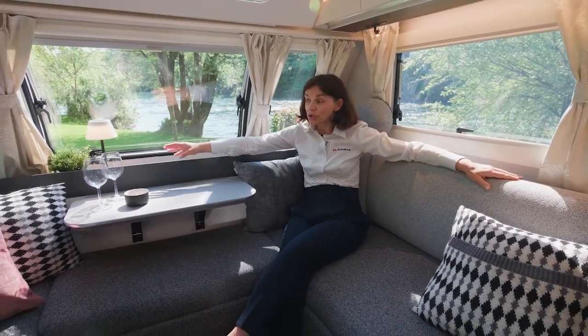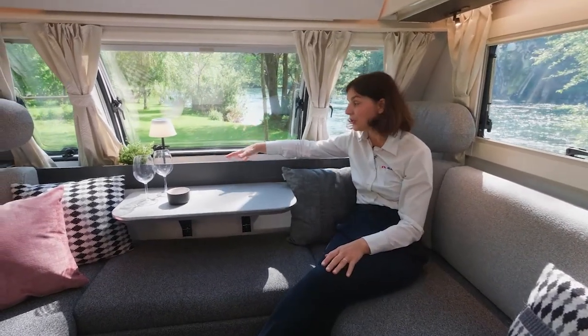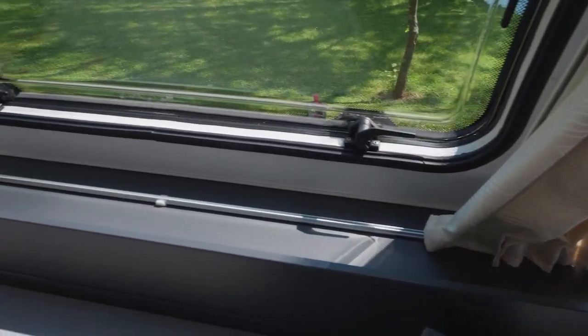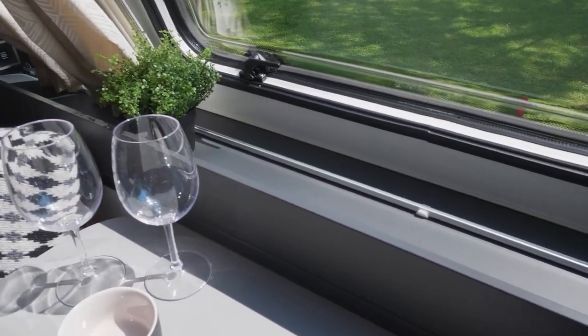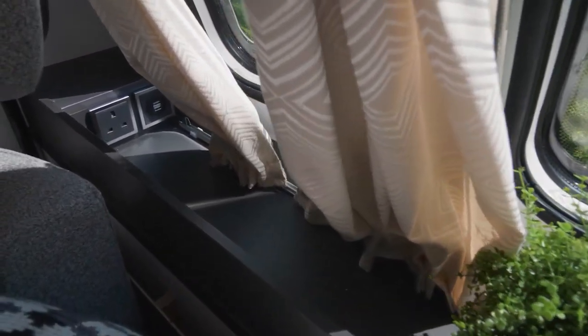And also the storage around the seating is really nicely designed with this segment here on the top of the gas bottle compartment, which offers nice organization of the storage and at the same time offers all the USB and electricity connections.